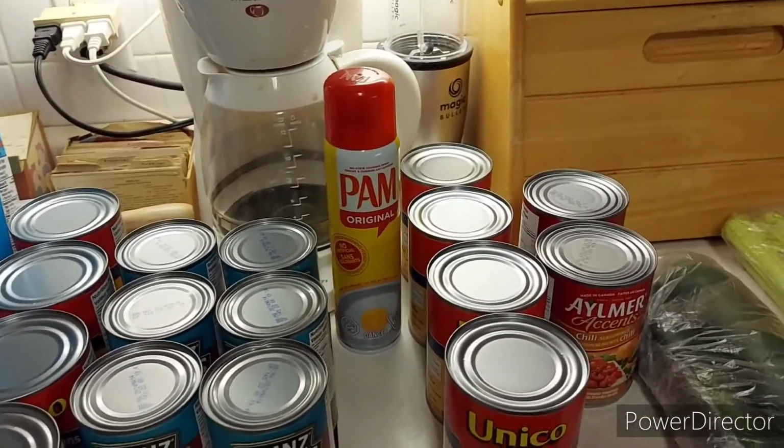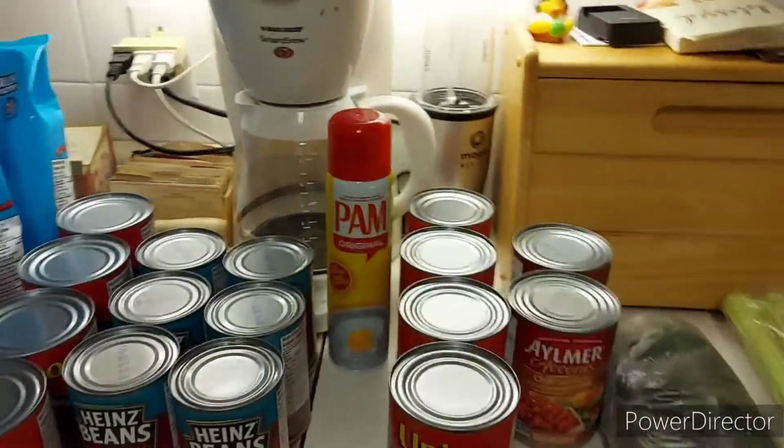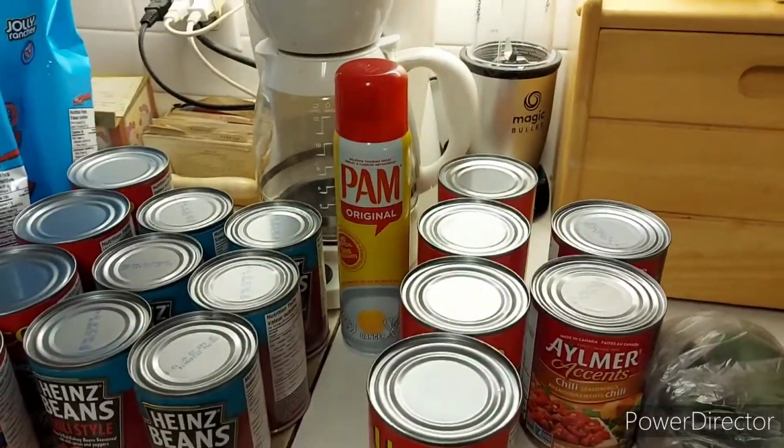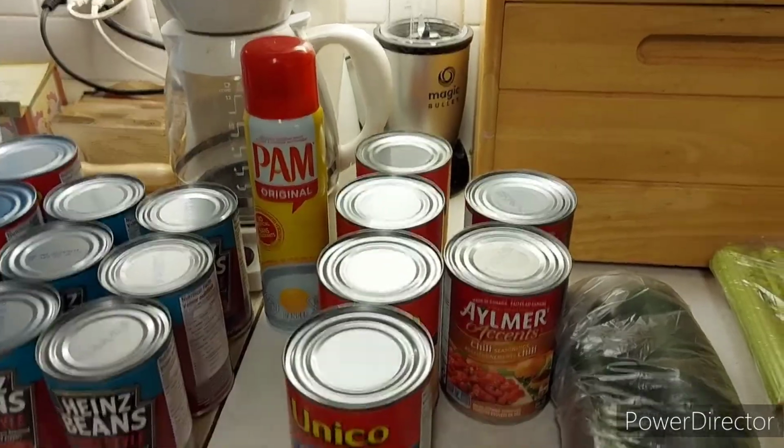One Pam, because I do need that for spraying my baking pans. I do also have the baking pan, but I tend to just like the original better for some reason. I'm not really quite sure why. So that was $5.49. I would have got more had they been on sale, but they are not.